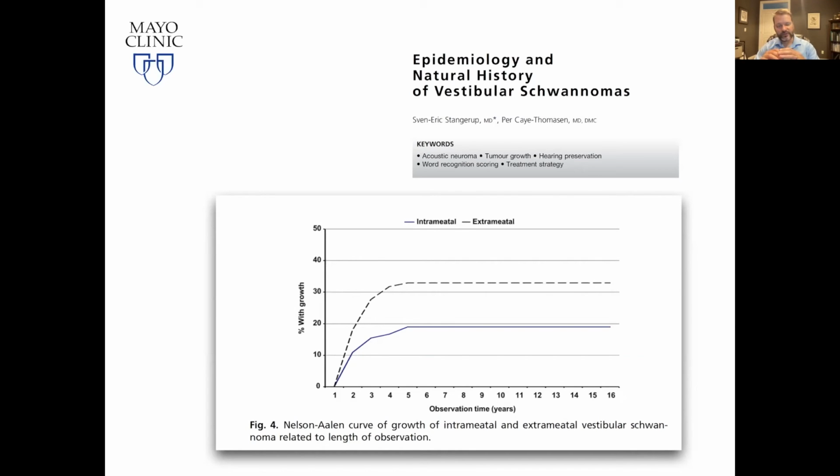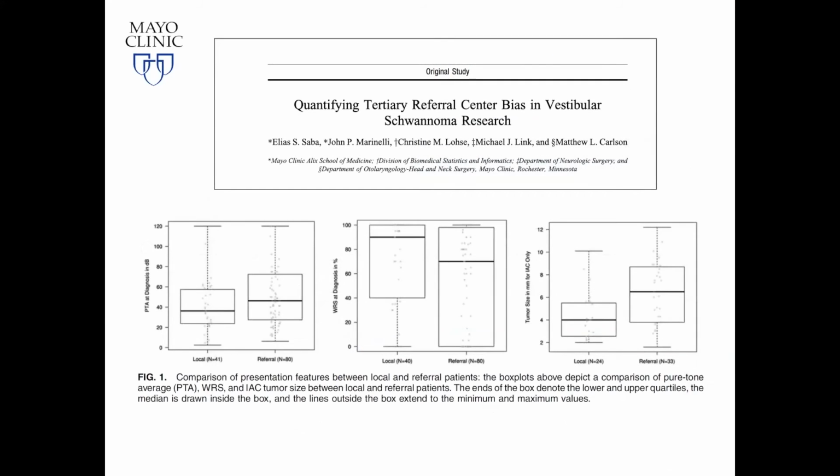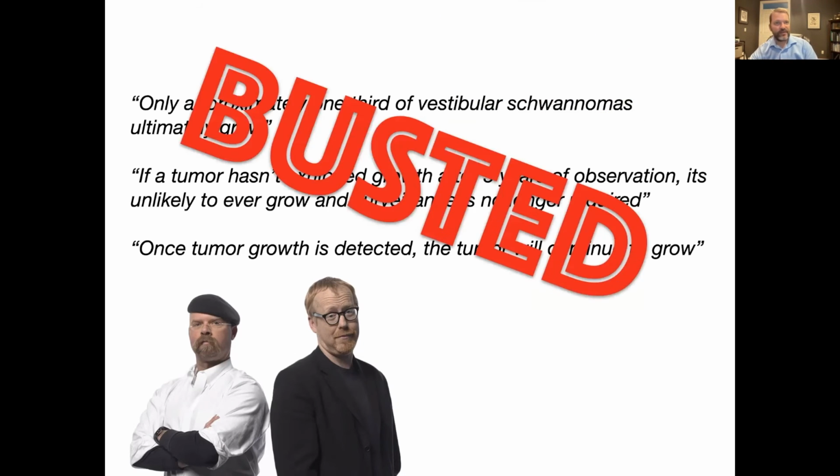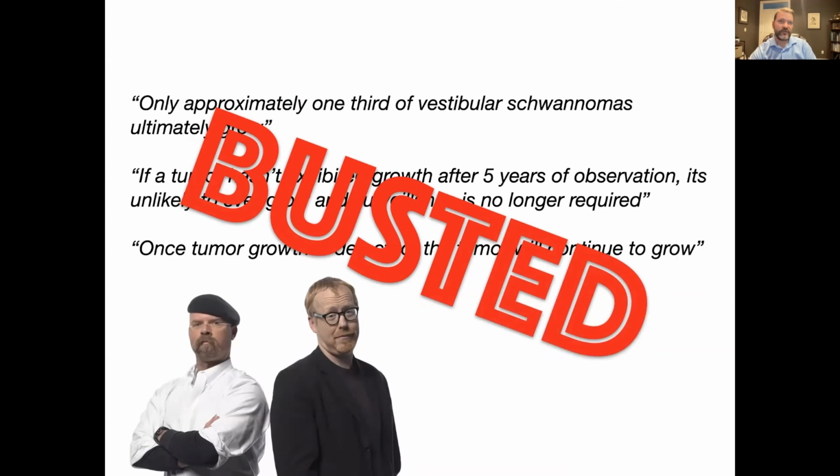But if you look at the literature, the Danish data probably is the most robust, the most recent, most heavily cited literature for natural history. And the punchline is about 15 to 30% of them grow. There's this idea that if a tumor is going to grow, it's going to grow early on, and if it doesn't grow by 5 years, it won't grow later. It's another common thing that's said. And then the third thing that people will commonly say is once growth is detected, the tumor will continue to grow. So you might as well treat it at that time because it's never going to be smaller, or the symptoms are never going to be better, and the patient's never going to be younger. So these are three common things that are said, and I don't think that they're accurate.